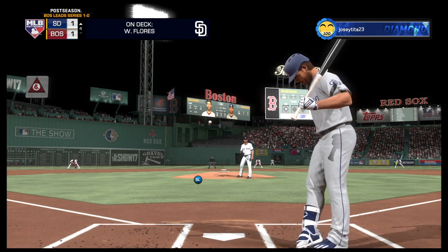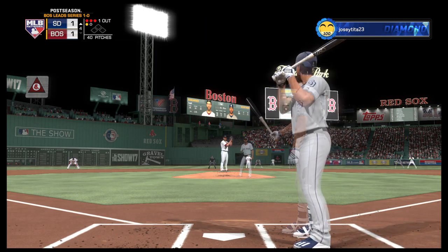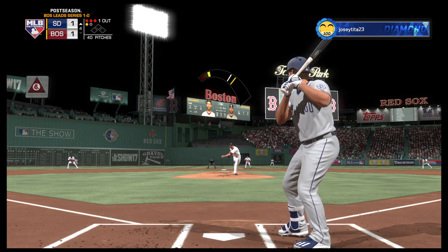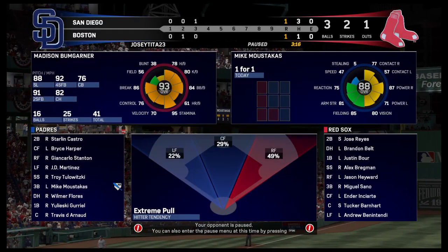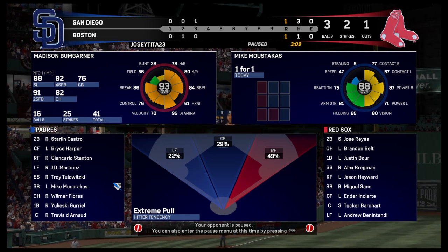Wanted to go after the slider, but he holds off. 3-1. This is one of those rare hitters' counts we've seen in this game. They're just having a difficult time getting it going. One run on 3 hits. No errors in the ballgame for the Padres. And a good cut there, but it's chopped foul at the plate, and it's full now. 3-2.